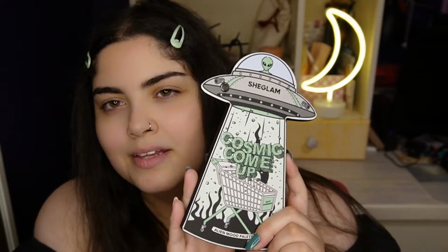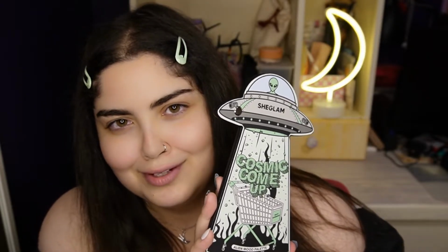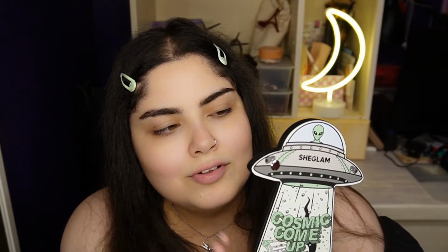So this is the palette. It's got like an abduction type of theme, which I found hilarious. I'm not really an alien lover. I don't know much about aliens besides Area 51 and all the stuff that most people know about, but I thought this is hilarious. I have no idea what the shopping cart is for, but it's innovative. I do appreciate the packaging design because I've never seen anything like it.